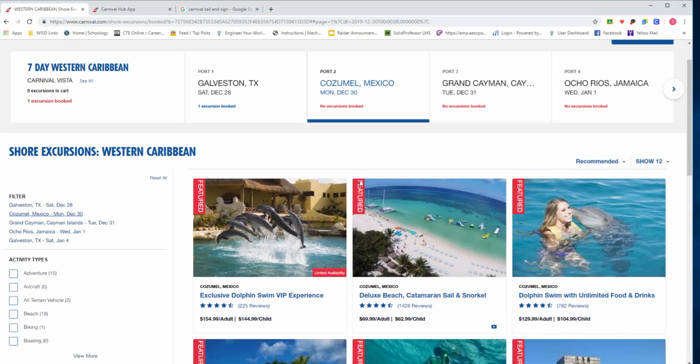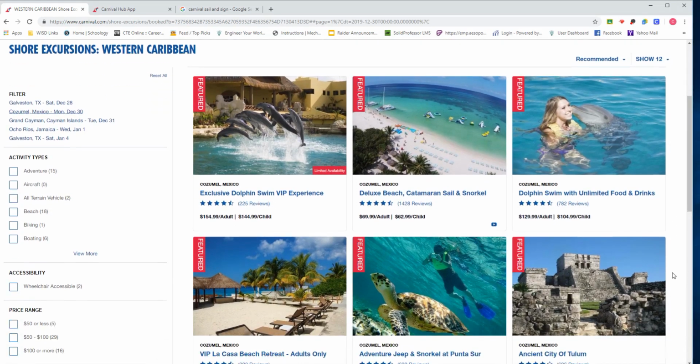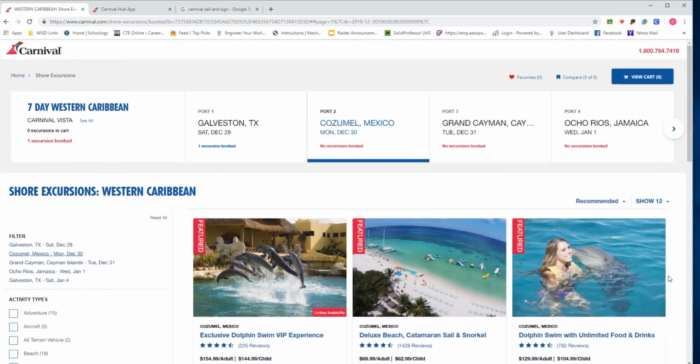Cozumel, you don't even have to book an excursion here. You can if you want to. There's so many different things you can do, but the port city in Cozumel is beautiful, and there's so many different shops and restaurants and lots of action and just things you can do and hang out. And there's even an area where there's sand with chairs where you can lay out. So it's a beautiful port.